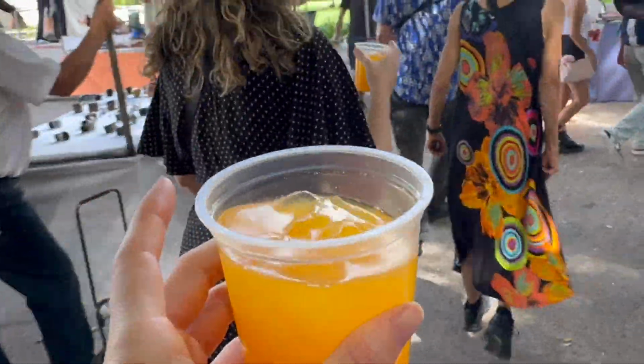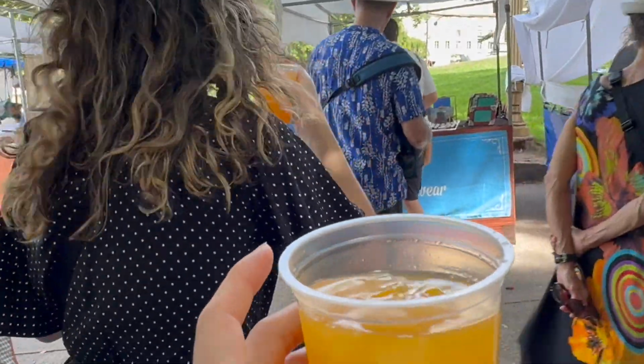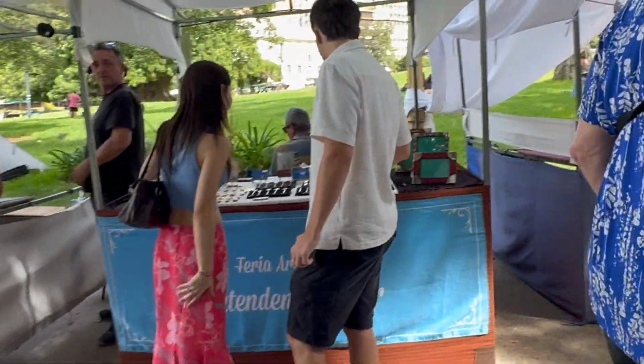Freshly squeezed orange. Nice. I'll try it out. Okay.